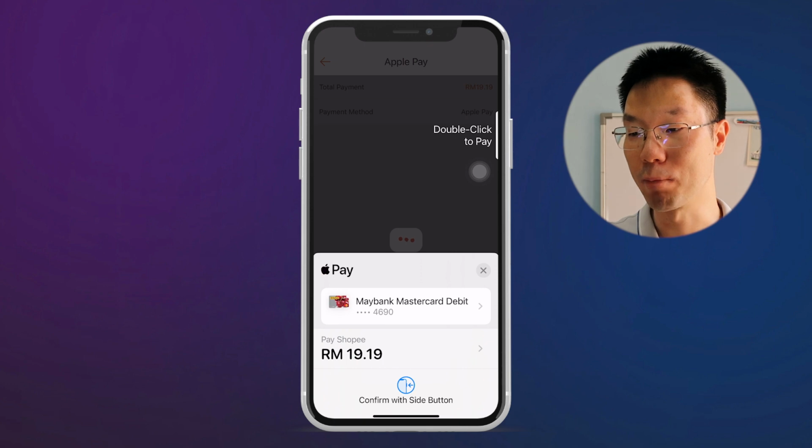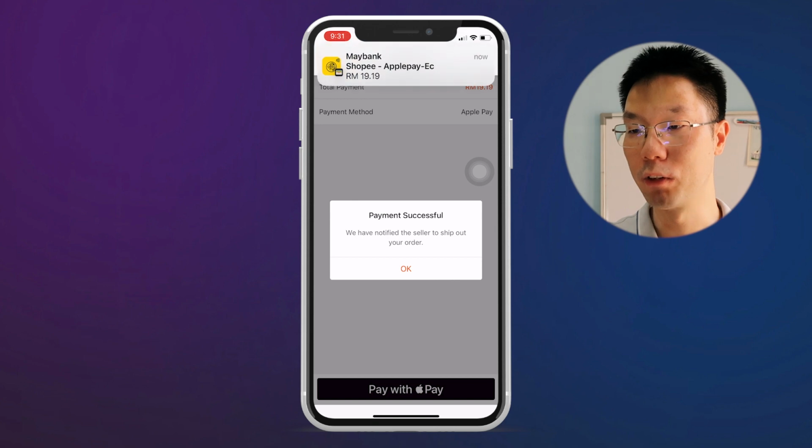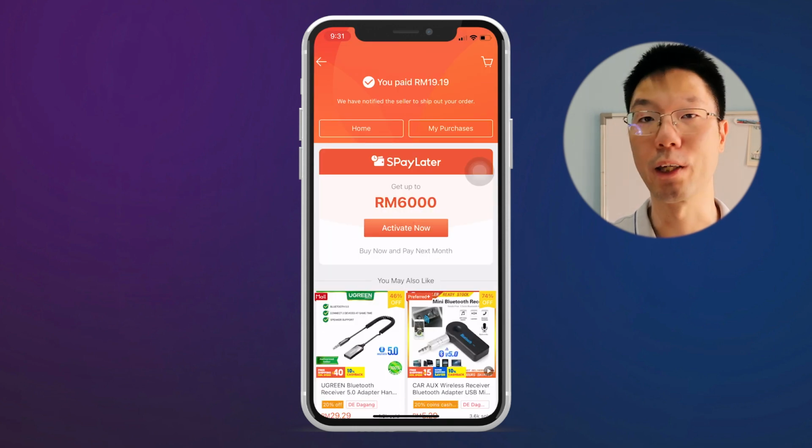Double check your debit or credit card details and the amount that you're supposed to pay to Shopee. And then for the iPhone here, you can double click the side button to confirm payment. So after you have confirmed, you'll receive a notification from Maybank2u if you have linked Maybank to your Apple Pay. So there, you have paid for your item on Shopee with Apple Pay.